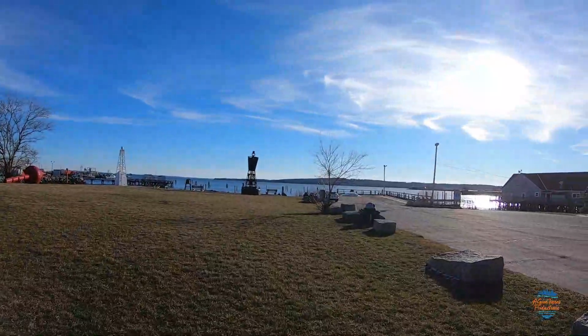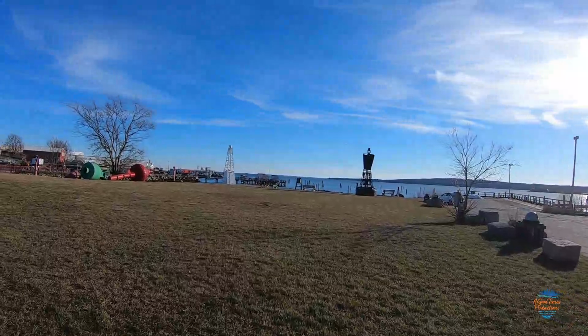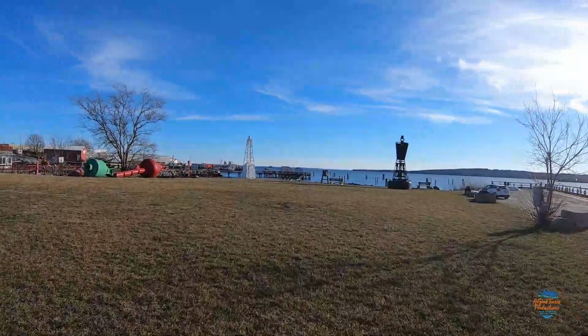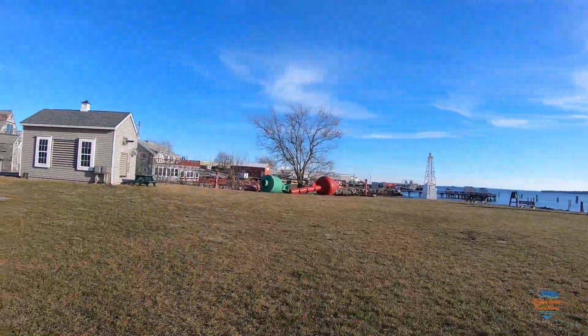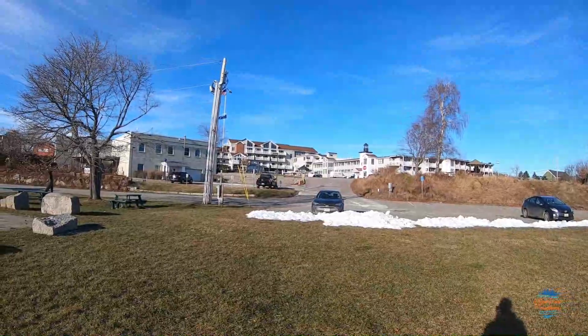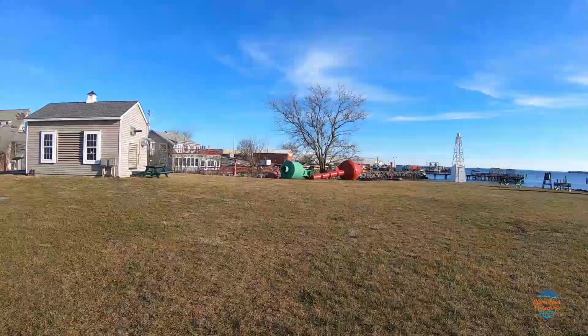Guys, so here we are at Rockland Harbor. We're gonna do the harbor walk this morning. Snow is pretty much melted down here on the coast. Still, it's pretty cold though this morning. It's about 35 degrees. Simone's been in the car over there now for about 15 minutes. I don't know if she's just not gonna get out or what, but I'm gonna start without her, I guess.